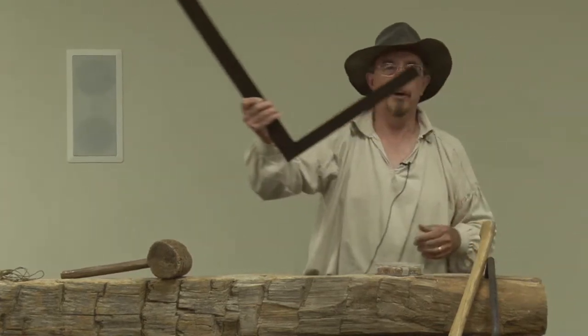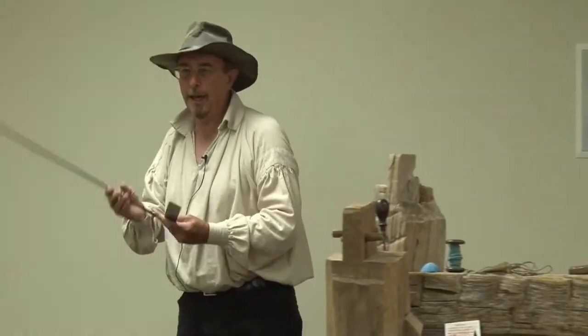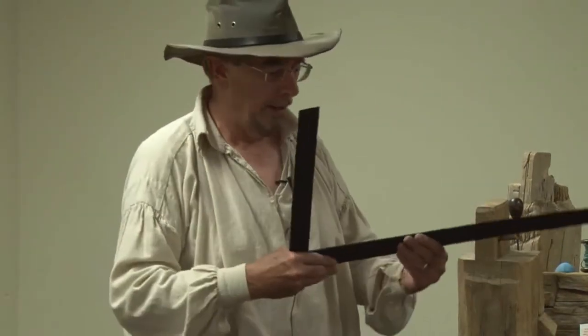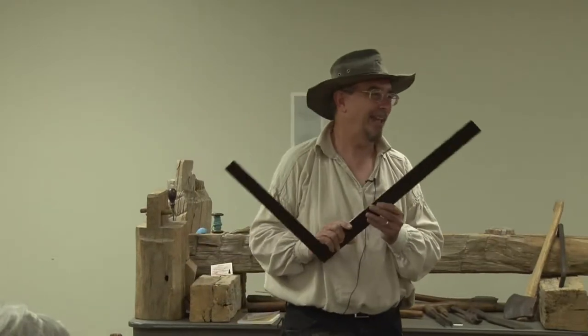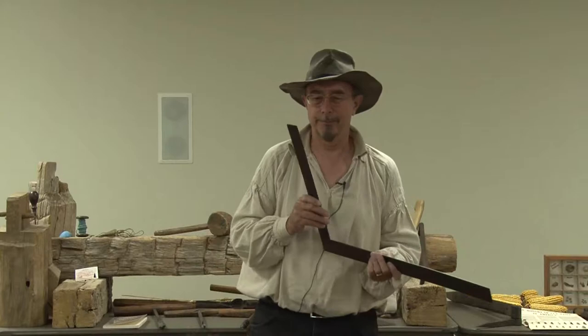Everybody knows what this is, right? All right, carpenter square. How many guys in here have some old tools kicking around that they might have inherited or found? This one is dated, I think, 1898, 93, somewhere in there. I use this one all the time.